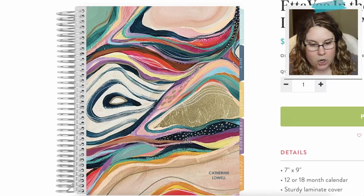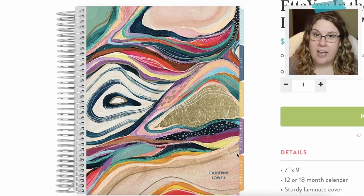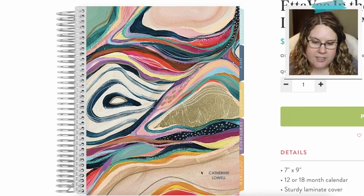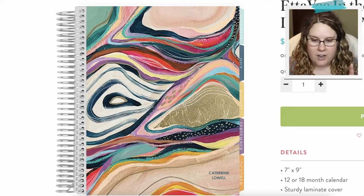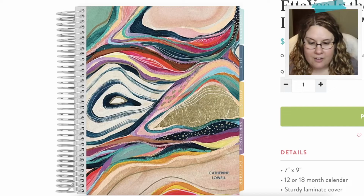I could see an argument in some cases for some of the texture to be blurred out. I don't know if that's something that's done, but I could see some people maybe wanting to do that, seeing the canvas texture as an imperfection, but I think it's just that much more gorgeous and beautiful. So anyway, I just absolutely love this. I love this so much.